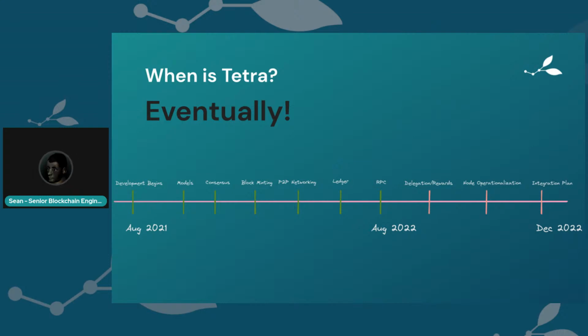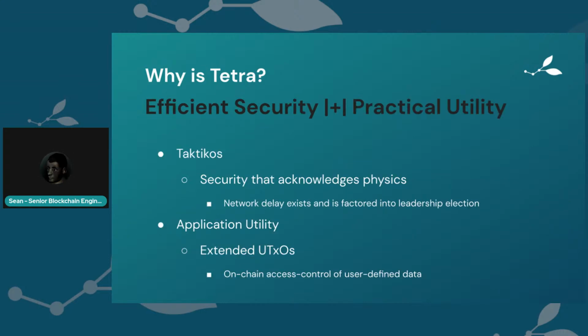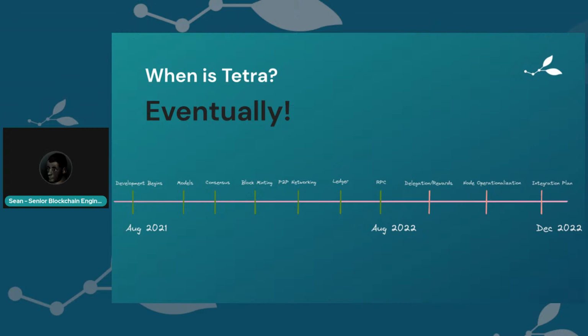Once we established those, we moved on to trying to implement consensus, and this is where we really tried to employ Taktikos. So this is the improved security model, and that's performed through consensus. And consensus, among a few other things, is the leadership election process. So that's determining whether or not a block minter has the rights to produce a block at a specific point in time. And so again, I mentioned time there, and previously I also mentioned physics, and we need to acknowledge that it exists and that network delay exists. So that's where we focused a lot of our attention early on, was trying to implement Taktikos. That was done through consensus.